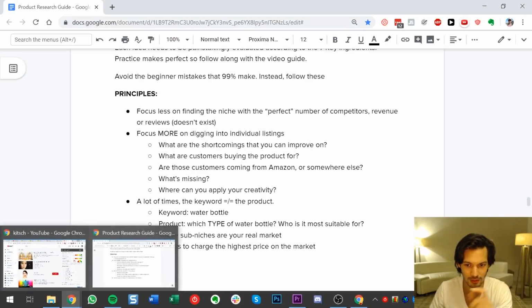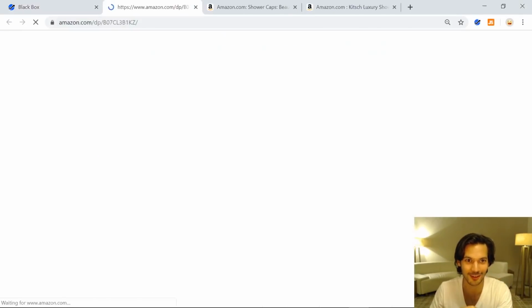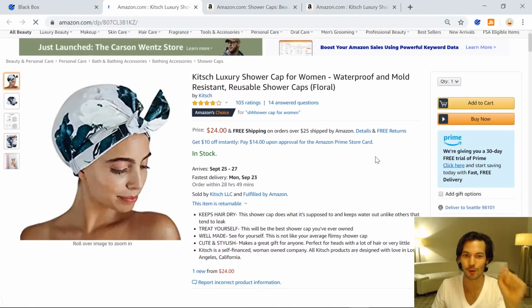So let's dive into this first one, which I shortlisted. You can pin that and then you can pull these up later in Helium 10. It's really cool. I'm going to click on it, open it up, and just take a look at it. The first thing I want to do is just get an idea of what this particular listing is doing. And then I'm going to look at the niche, which is shower caps apparently, and see how it fits into the niche. What does the niche look like? What does the product look like?